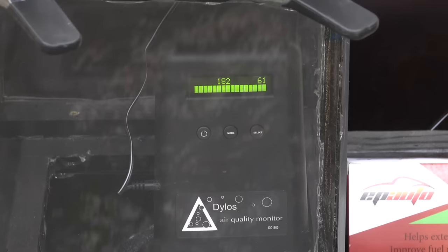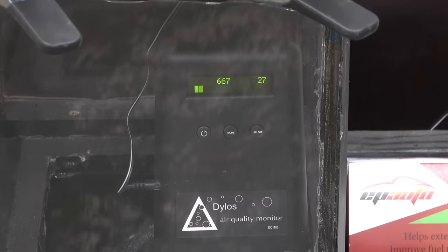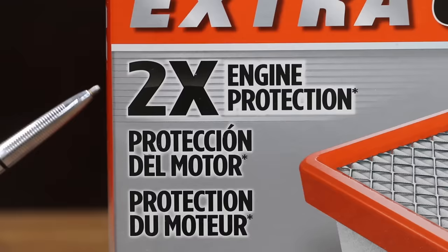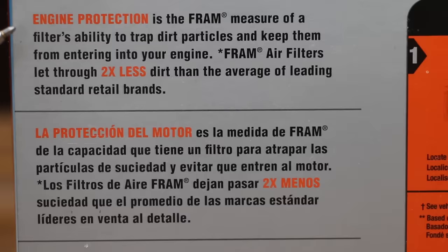At the 2 minute mark, the electric blower motor was powered up for a full minute. The small particle count increased to 587 and the large particles peaked at 26. The static pressure of the new filter was at 2.76 and increased to approximately 3.49 from the half cup of contamination. Fram claims to provide twice the protection compared to the competition.